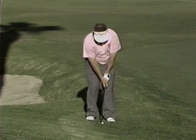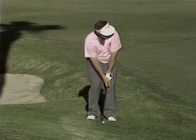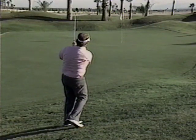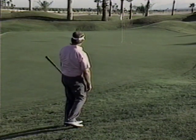Ball off our left toe, our hands parallel with the ball, pick it up a little steeper, somewhat like we're in a bunker, and keep the back of our left hand through to the target. I like my chances for that one too.